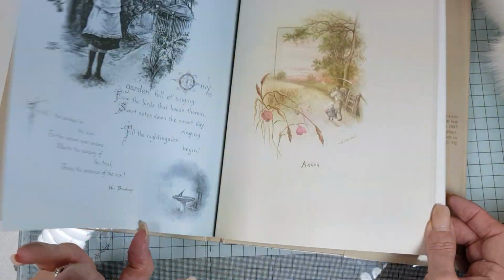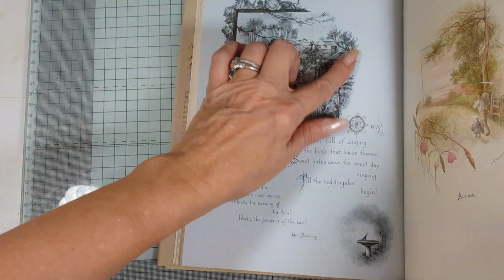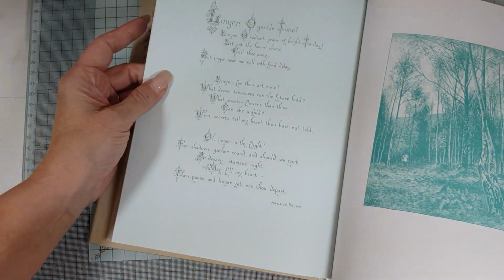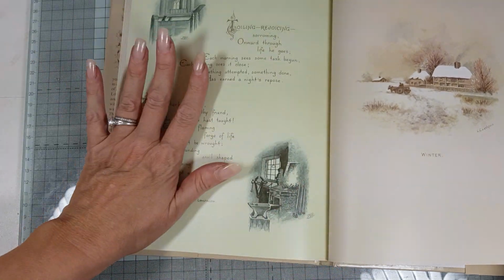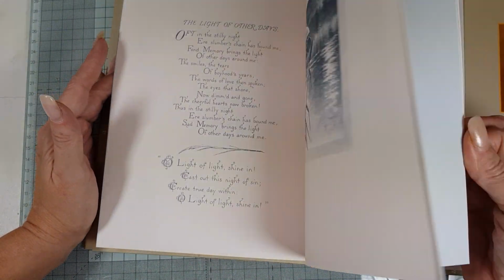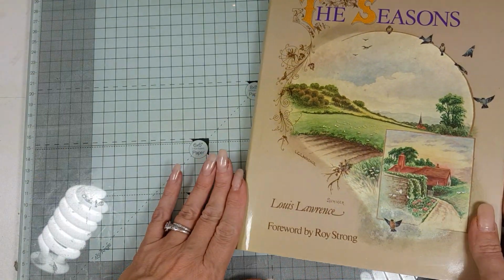I mean, look at all these. Got these gorgeous. Look at this one. Love it. That's just beautiful. But every single page, you know, I probably wouldn't waste a page in this book at all. I just love this book. It's one of my favourite books, and it is called, just called The Seasons.